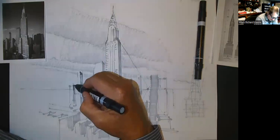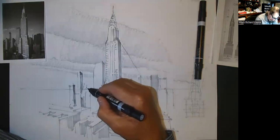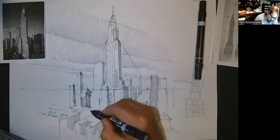Show a little more detail of the final edge conditions of these buildings as they step back. This is the one that ziggurats back. So this whole side will be darker.